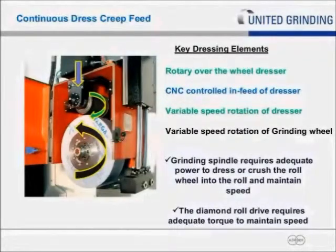Obviously, the rotation of the dresser has got to be controlled by a servo motor. It's variable speed because it has to constantly change speed. It has to maintain that 0.8 ratio, but also as the grinding wheel is getting smaller, it's speeding up because the grinding wheel is maintaining a constant speed, what they call surface footage per minute at the contact point of the part. So the diamond roll has to also compensate for this speed change and match the speed of the wheel so it maintains that 0.8 ratio at the interface.